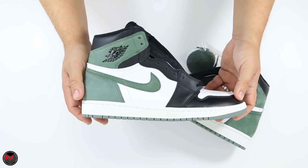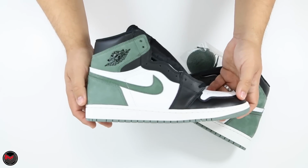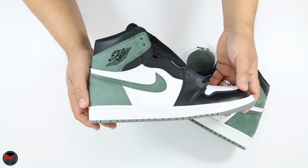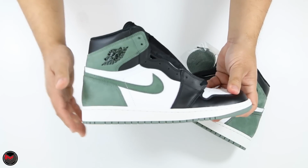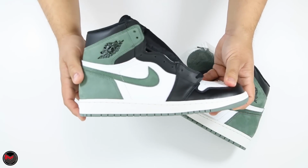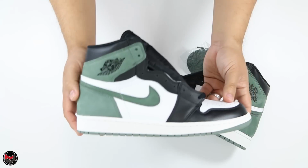The creativity that Jordan Brand is having these days is pretty awesome, and they really have to pat themselves on the back for being able to outlet that creative spirit and sharing that movement with passionate collectors such as myself out there. Anyways, that's about it for the Clay Green 1 review.